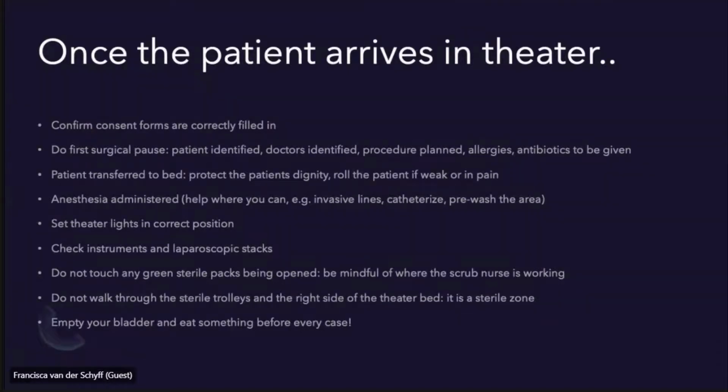The patient is then transferred to the bed. Please remember to protect the patient's dignity. Don't let their gown flap around with the door open for everyone to see. If your patient is weak or in pain, help the patient, roll the patient across. Don't expect them to wobble over to the bed if they cannot. And protect the patient's dignity.